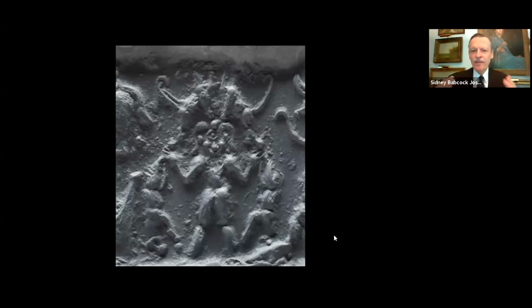Now, I said this is the first example of the Cyclops image in Mesopotamia. What I really mean is this is the earliest known example. And look how beautifully formed this already is. Certainly, it must have had precedents which are now lost to us or unknown to us.